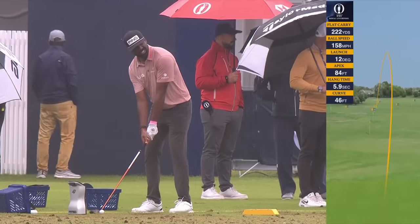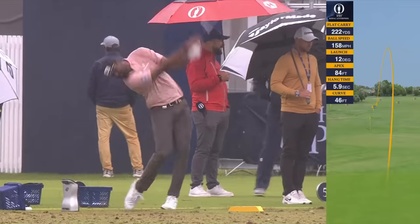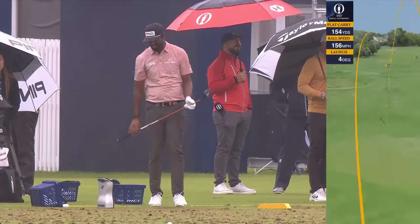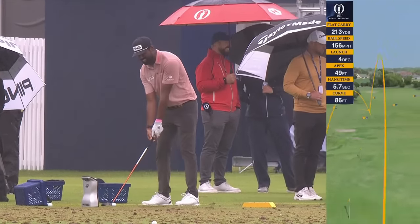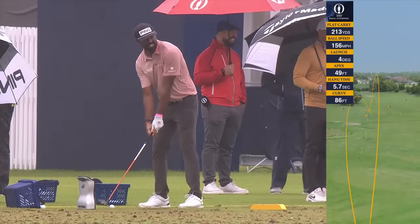Here we go. So up, and watch the legs, watch the lower body, watch the knees drive towards the hole, and then bounce. It is a bounce, isn't it? Look at the different shapes that he's hitting there. He's hitting low sliders. It's like a little jig in the middle of his swing. He's got a little bounce. He used to have a little knee dip there. He's kind of lost that.